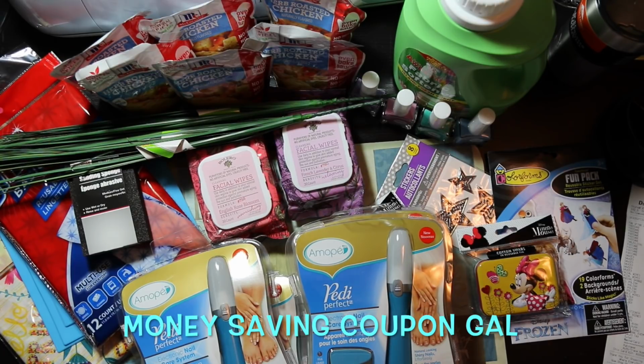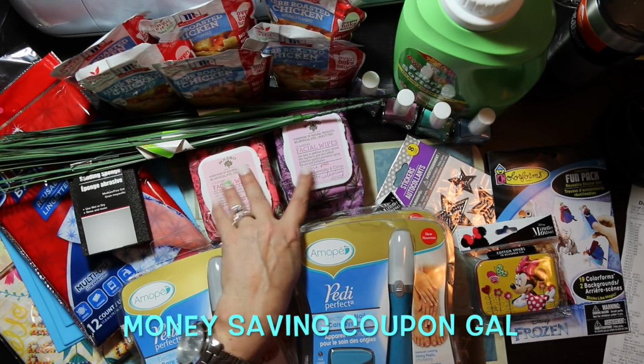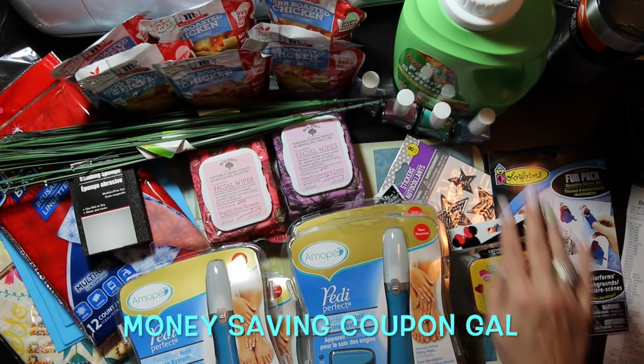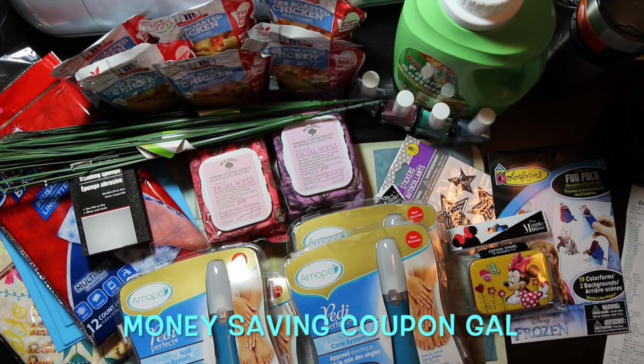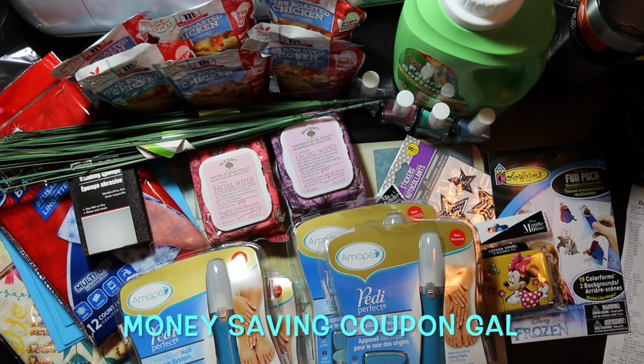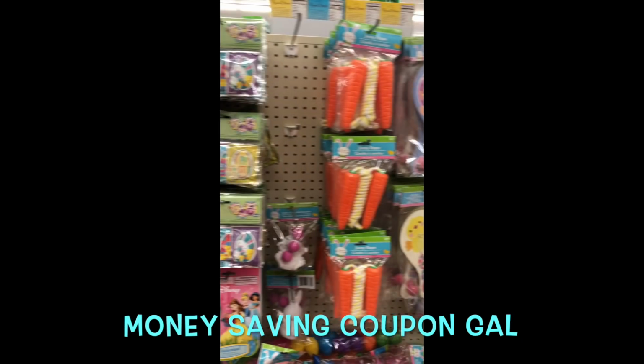So I was excited. I found some goodies. These I haven't been able to find. Never seen these before. The gel polish I haven't been able to find since the last time I got them. So I found some new things and stuff. And like I said, I took a lot of pictures. They had tons of Easter stuff, so I took a lot of pictures of that. I took pictures of all the stuff they have of the Bolero. Just different stuff. So stick to the end of the video and look at all the goodies that they had that I didn't buy.